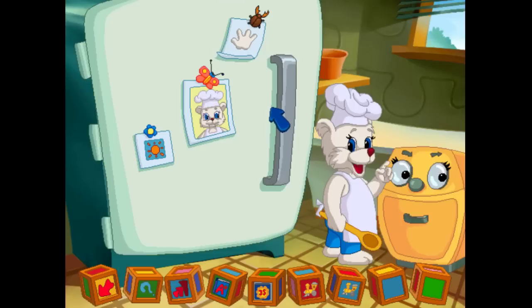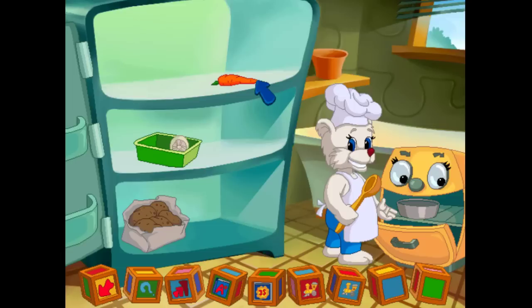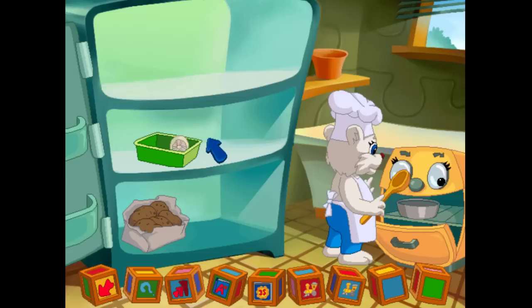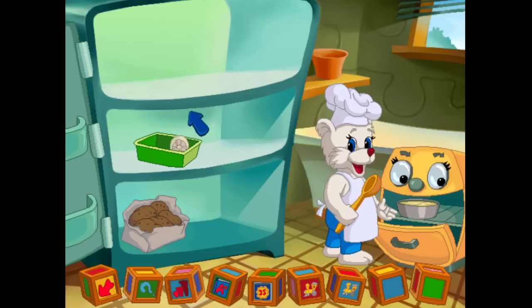Please bring me the correct amount of food I need from the refrigerator. Please bring me one carrot. My recipe calls for something else now. Please bring me five potatoes.